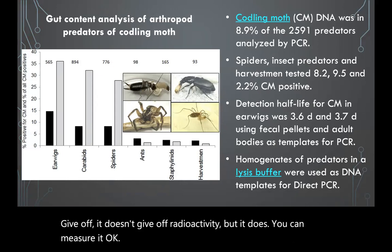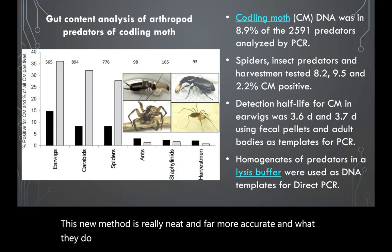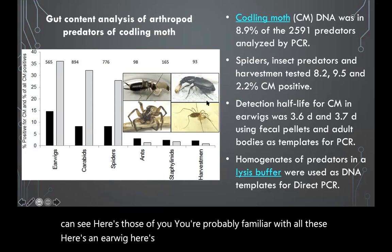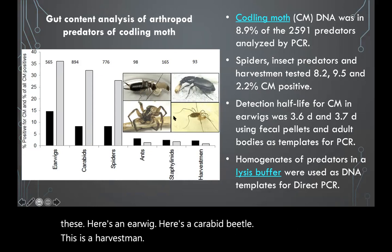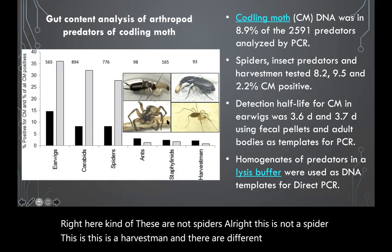This new method is really neat and far more accurate. What they do here is collect these predators. Those of you here are probably familiar with all these. Here's an earwig. Here's a carabid beetle. This is a harvestman right here. These are not spiders. This is a harvestman, and they're a different order than spiders.